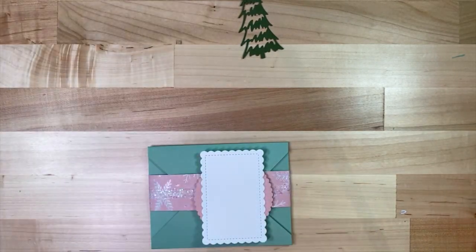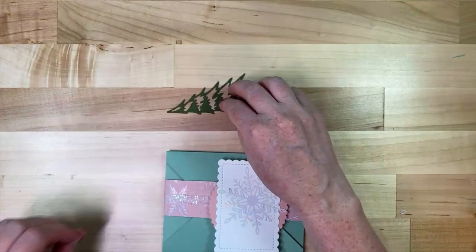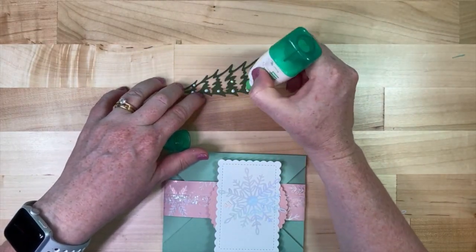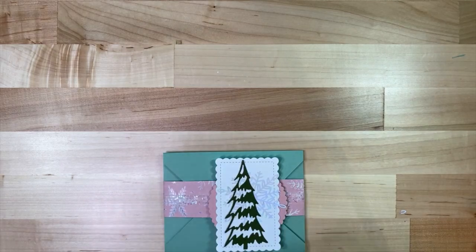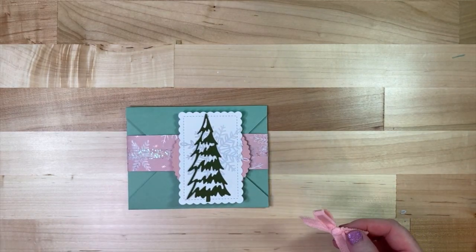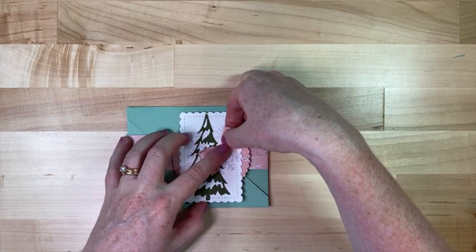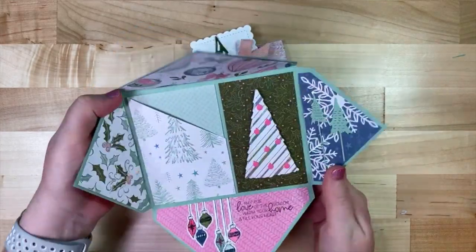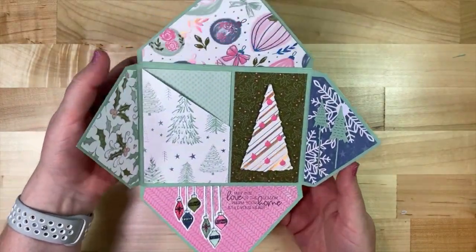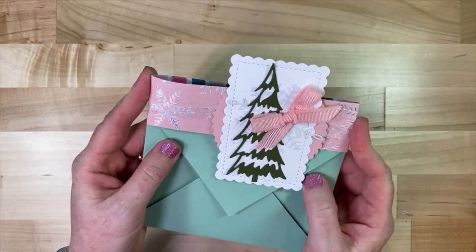We want to add our snowflake in here. And then we're just going to go ahead and add our ribbon. We're going to use a couple of glue dots for that. And there you go, an exploding envelope that you can include a gift card. Lots of options for our creativity. This way you don't want it too tight, so you can slide it right back on and off.